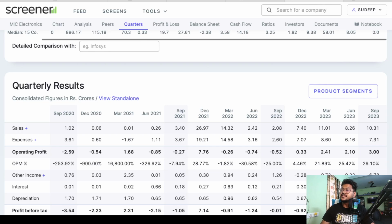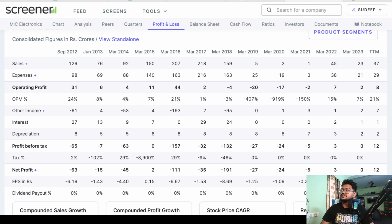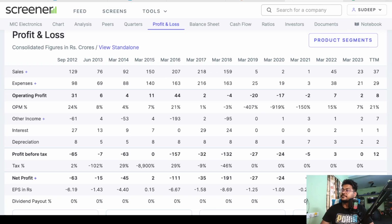Now coming to year on year profit and loss, this is the point where we have to check if this company has been growing or not. We can see from March 2021 to March 2022, there has been a huge increase in sales from 1 crore to 45 crore directly, 45 times. Then it dropped to 23 crores and then it has been at 37 crores in the trailing 12 months. Similarly, operating profit went from -2 to 7, then it went down to 2 due to decrease in sales, and then it increased to 8.